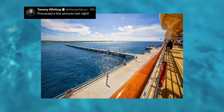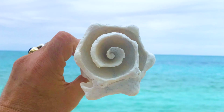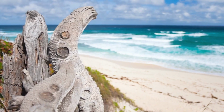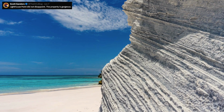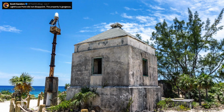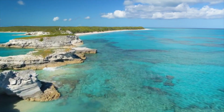So the first thing I want to talk about is the pier. We got to get it out of the way. Everybody's talking about it. They really had a dedication to leaving this island with as much of its natural beauty as possible while still building it out for guests. Out of the 900 acres, Disney developed less than 16%. That leaves the majority of the land in its natural state. That's where the pier comes into play.